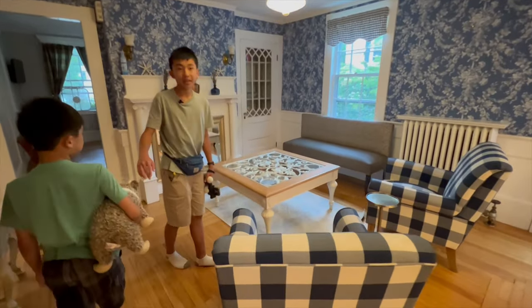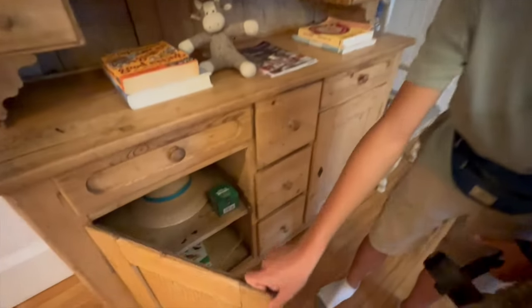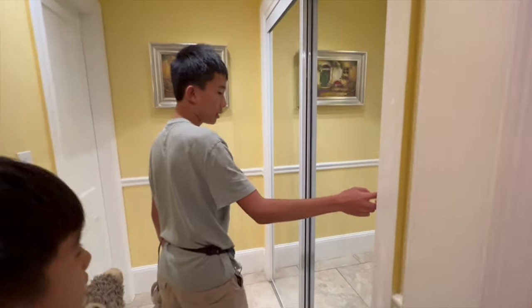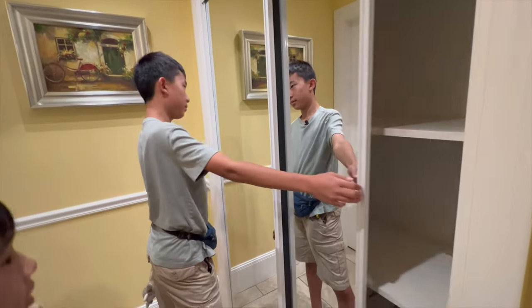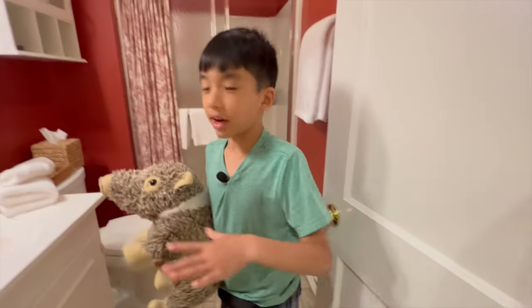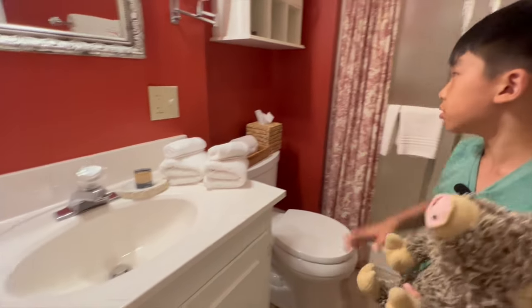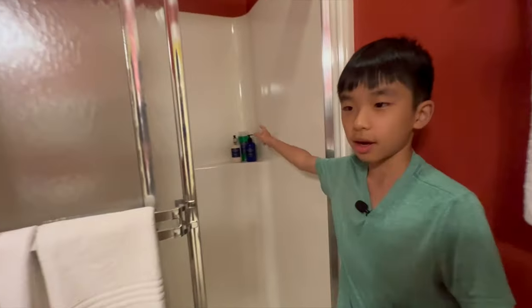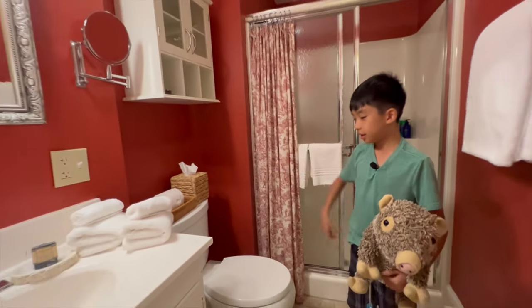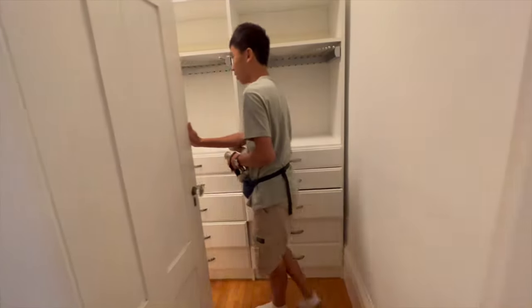Here's the living room area that has a blue theme. On this shelf, there's cookbooks, magazines, and in here, a straw hat and some puzzles. Wait, this is not a bedroom. Closet. Here, there's a closet. Wow, the bathroom. Now for the tour of the bathroom. There is a sink, soap, towels, a shower with all the soap, conditioner, shampoo, toilet paper, and that's it. And here, we have a fully walk-in closet.